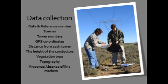We took notes of the tower numbers, the GPS coordinates, the distance from each tower, and the reason why we did that in conjunction with the height of the conductors is that we assume that the collision occurs mid-span, so at the lowest point where the conductors hang, or the earth wire at least hangs, and we wanted to test whether that was in fact happening, because when we ask Eskom to mitigate the power lines, we ask them only to mark the middle 60%. If, however, through this study we find that we are finding carcasses much closer to the towers, we would then be able to change that mitigation strategy, but we needed to test that assumption.